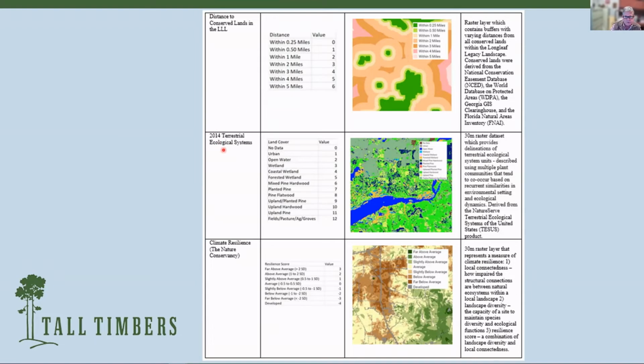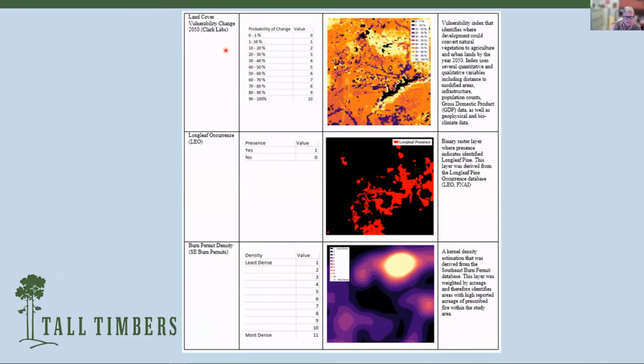terrestrial ecosystems. This is NatureServe, that we actually came in and derived our own from that, using Nature Conservancy climate resilience. Clark Labs land cover vulnerability change, which is a little bit of variation. We had originally looked at using the SLEUTH models. This is really a pretty neat model because it looks at all human impact on the land and how human impact converts that land to either urban areas, developed areas, agricultural, et cetera.